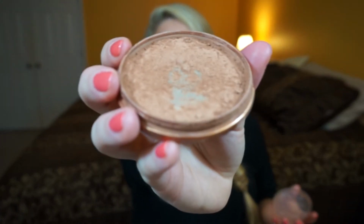So I barely have any left, but oh my gosh. This really reminded me of the NYC Smooth Skin Sunny, just how it's so natural and not too orange and not too brown. It is that perfect medium, and it looks really natural as well as the NYC does. So I absolutely love this. I used this for, I want to say, at least 3 months without changing to anything else.